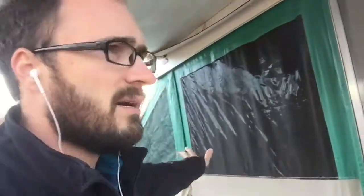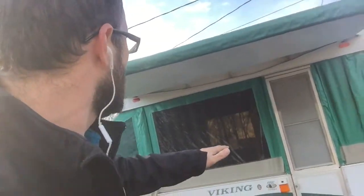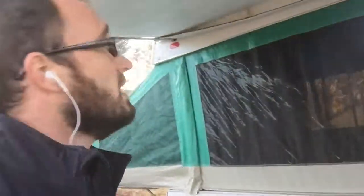The camper sleeps 6. There's a queen bed on this side and a double/queen on that side, and then the dinette lays down into a bed. Also, it has an awning, which I believe is about 8 feet long, 8 feet wide. Outside it's got an AC unit, and let me show you the inside.